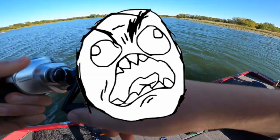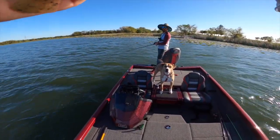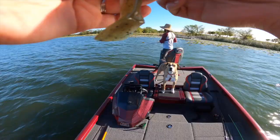It came off. That was the first best hit. It went doom, and I reeled, and I felt it, and I swung on it, and he was there.